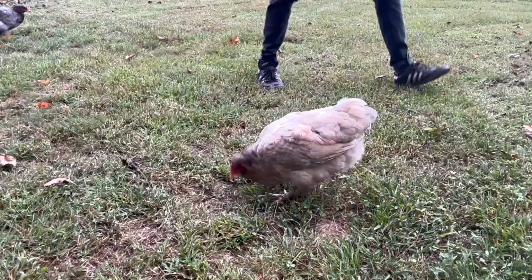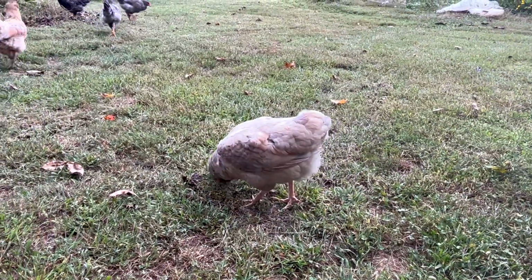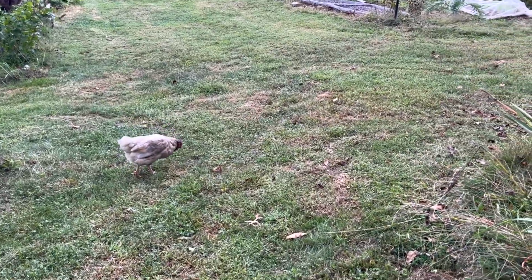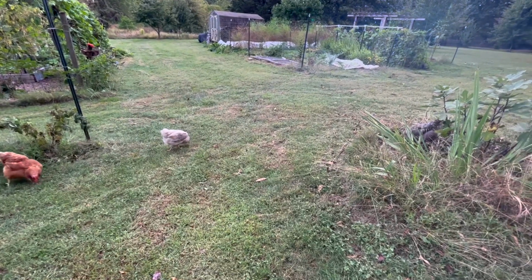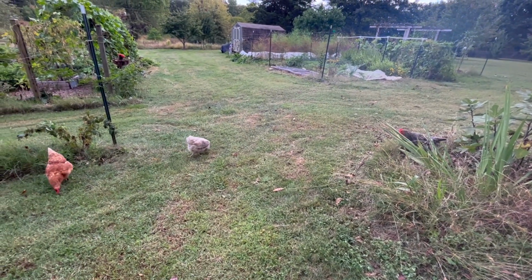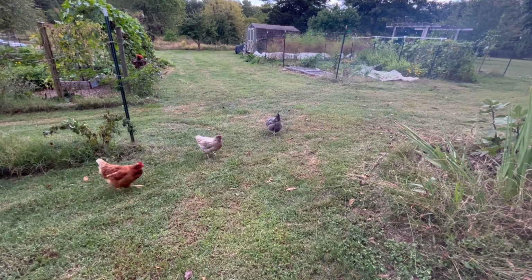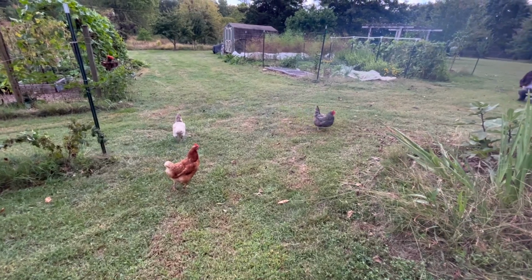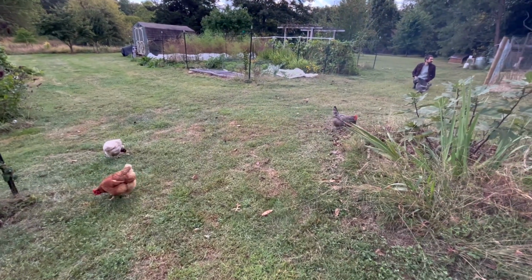This is Pretty Girl. And if you can see, she kind of looks like she doesn't have a tail. The other day when we were feeding the chickens in the morning, we noticed that a lot of her feathers looked really loose, and especially her tail feathers. So we kind of just brushed over her a little bit and all of her tail feathers just fell right out. So I'm pretty sure that a lot of the feathers in the run are hers.